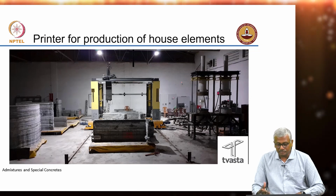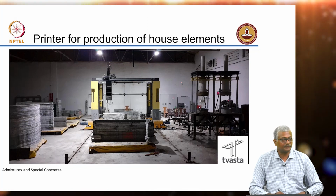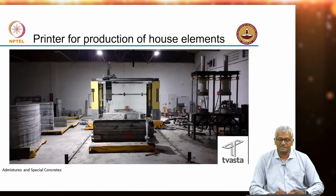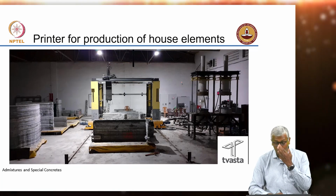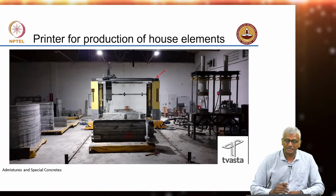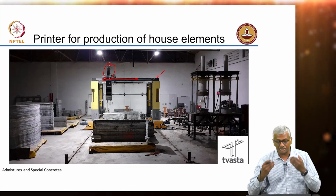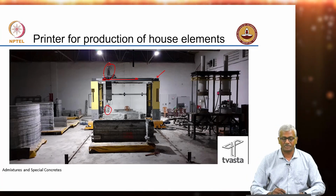Now, I'll give you some examples of the work that has been executed in India by Twasta. We had of course several stages in which we did the work. I'll bring some examples of that later on also, but just to show you the printer that was used for the construction of the house, this is the printer. It's a gantry based system. As you can see, this is the moving head which can move along the gantry in this direction, and the entire portal can move. And then you have the nozzle at the bottom which is doing the printing.